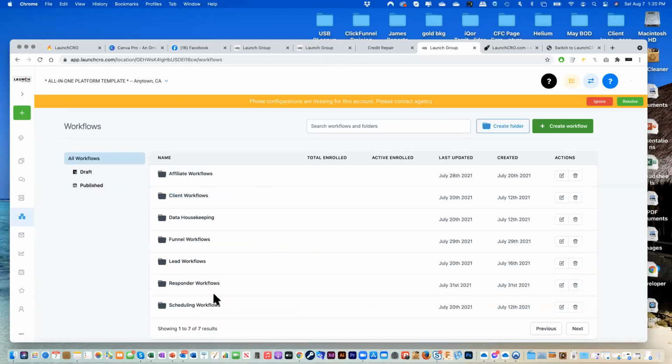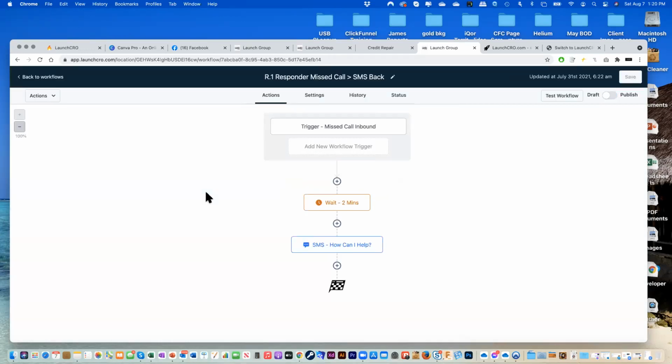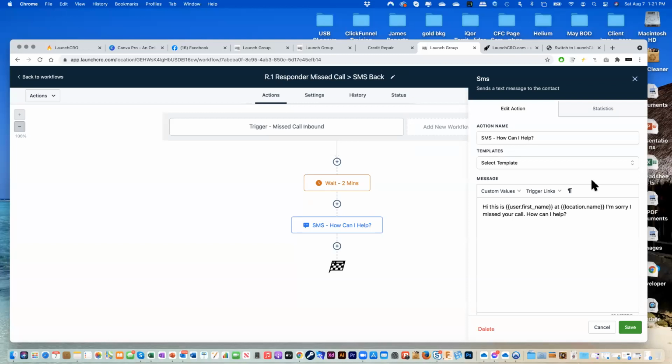We've talked about there's responder stuff. There's a lot of stuff packed in this. So if you miss a call, this one is designed to send a text message back to your client. If they call your number and you're not able to answer it, it waits 2 minutes and then sends an SMS that says, hey, this is Chris at Launch. I'm sorry I missed your call. How can I help? And so hopefully they text you back.